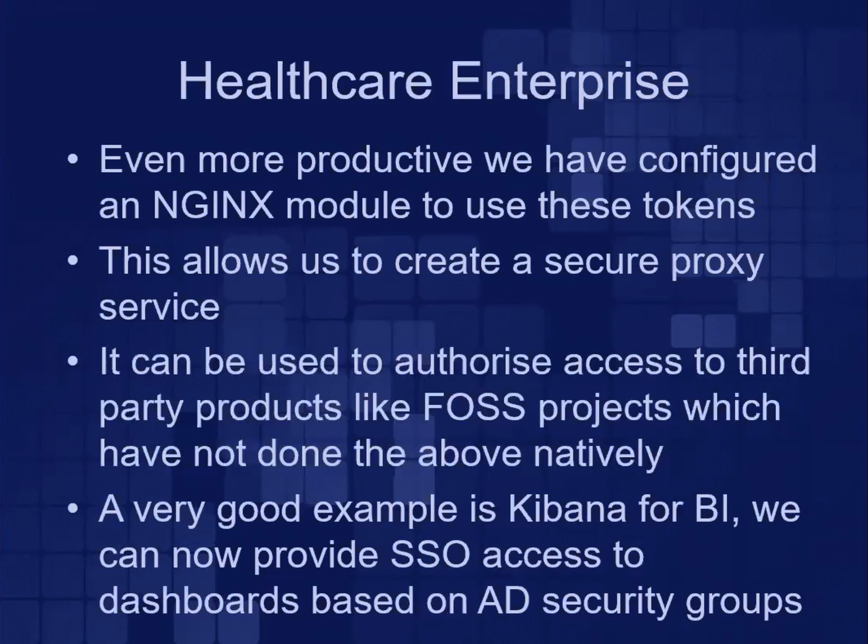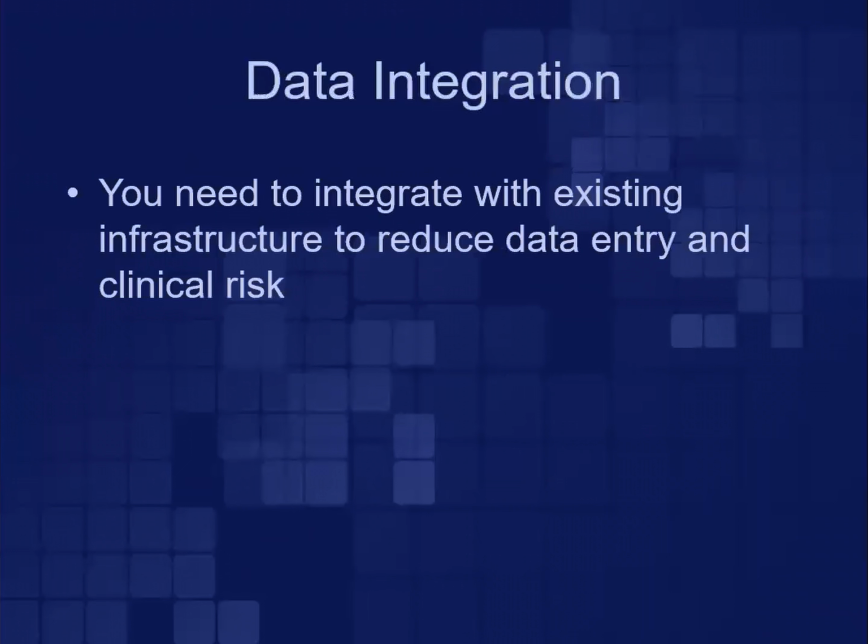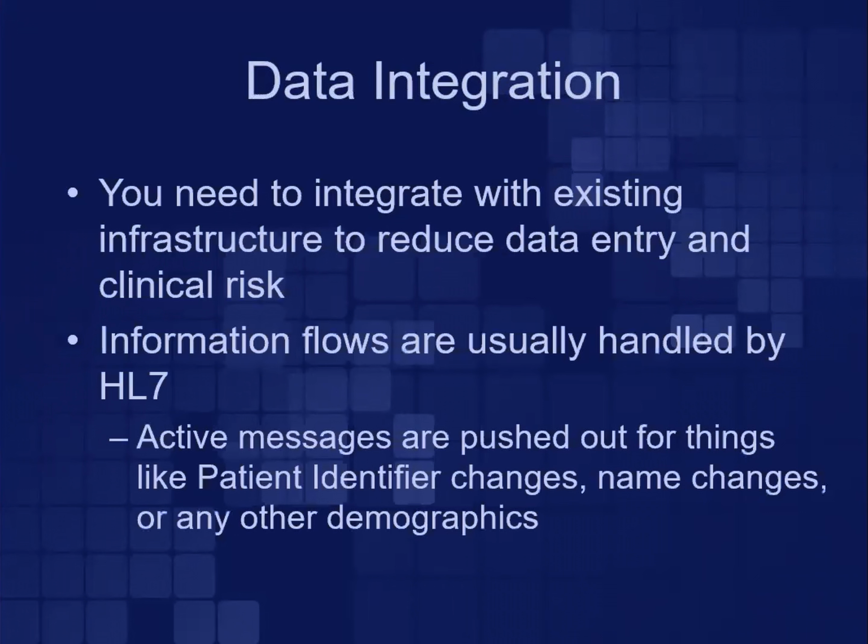Yeah, so I already talked about that. You need to integrate with existing infrastructure to reduce data entry and clinical risk. No one wants to be typing stuff in twice. They just won't do it, in fact, usually. And if they do it, they'll do it fairly badly. So you need to be thinking about things like that in your applications.